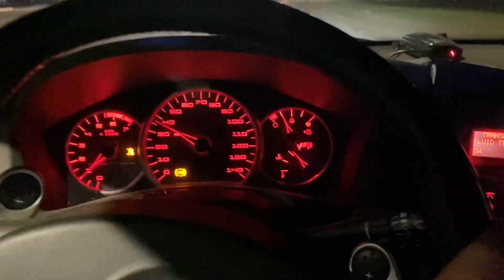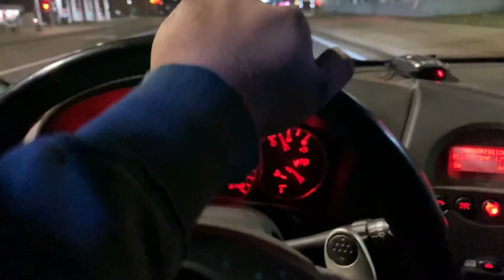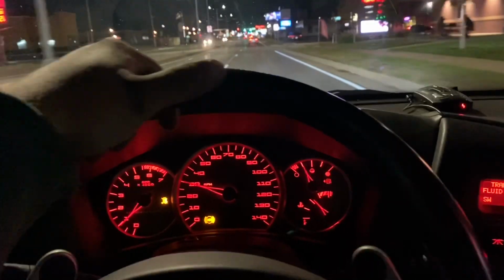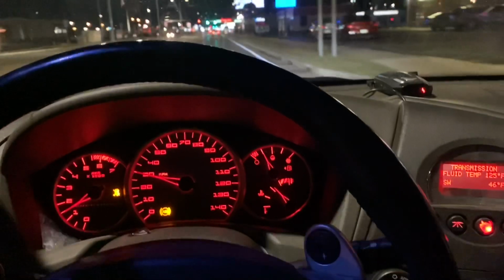Again, don't mind the temp. That's the whole point of this drive, to diagnose it and see what's going on. But I figured out it's the radiator. There's a whole row of fins that are clogged, and when I shut the car off, it steams from those broken fins. So I'm gonna say it's the radiator.